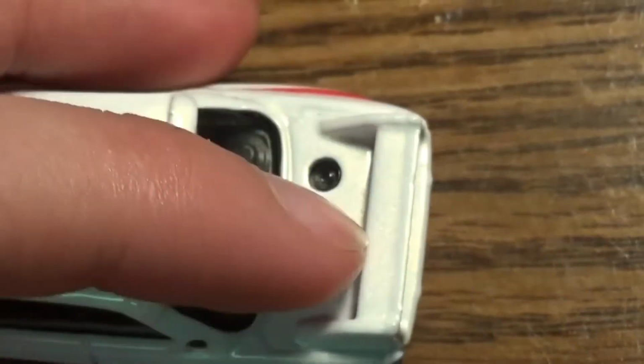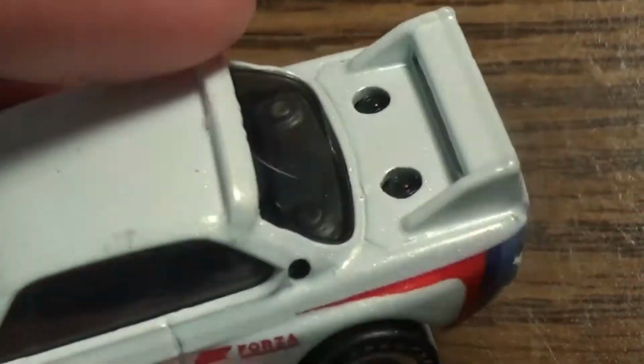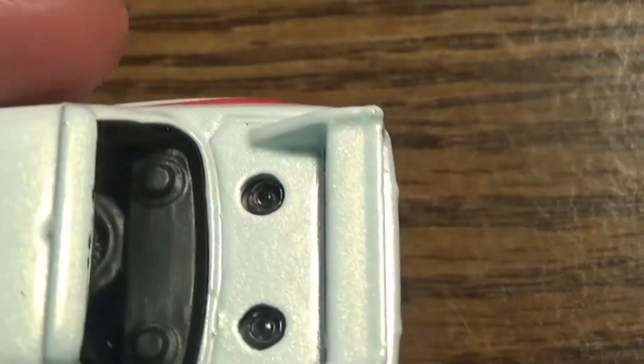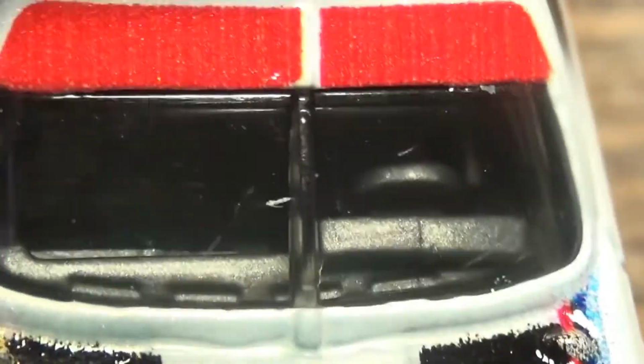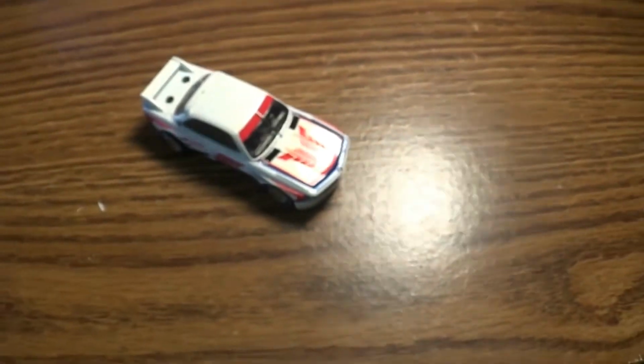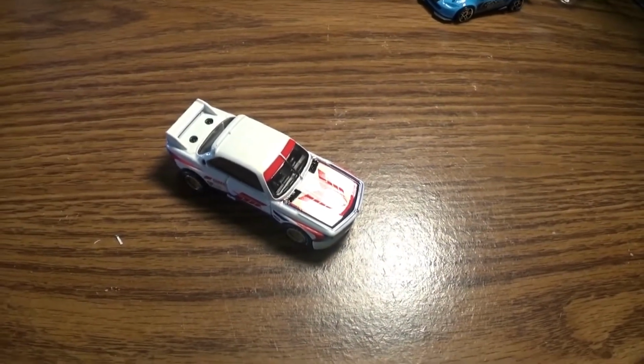Spoiler. I don't know what those things do. So another kind of small wing spoiler going in the back. Lots of rally cars have those. This is a rally car. I think you can see a spare tire inside the interior. It's unfortunately left-hand drive. There's actually a windscreen wiper on the windscreen. And that's all for the 73 BMW 3 CSL race car.